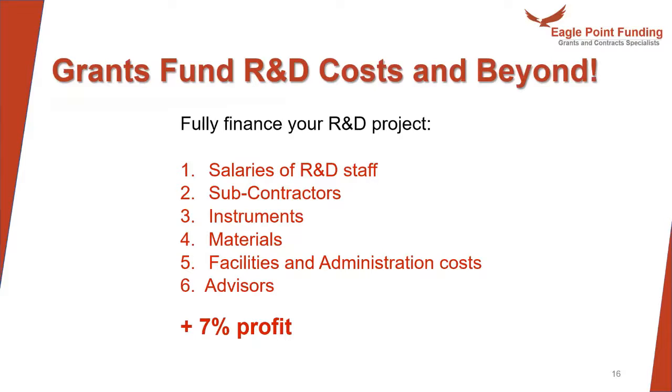And for these research and development grants, they're willing to fund research and development primarily, but that can mean anything from salaries, subcontracts, instruments, materials, facilities, administration costs, and advisors. The 7% profit is the 7% that you usually can do anything you want with. So it's not solely that 93% is for research and development, but 7% could be used for anything, anywhere from salaries of non-research and non-R&D staff and anything along those lines.